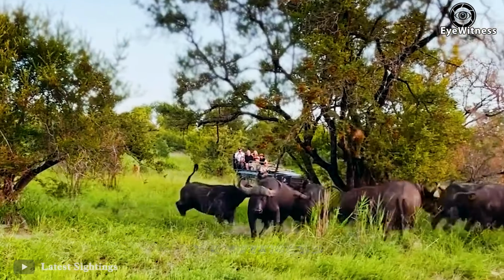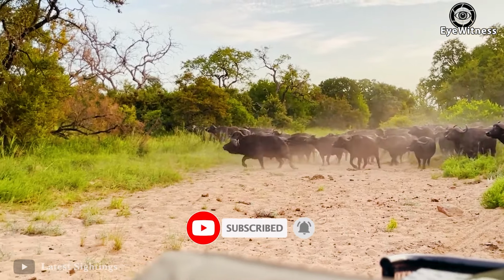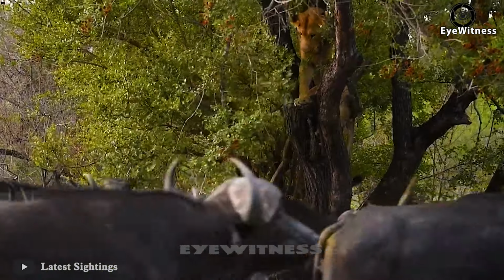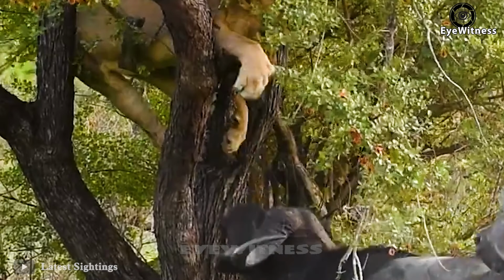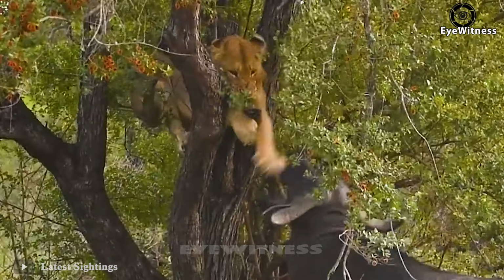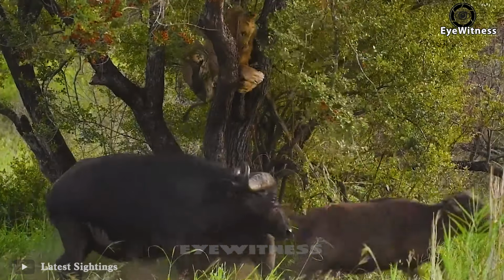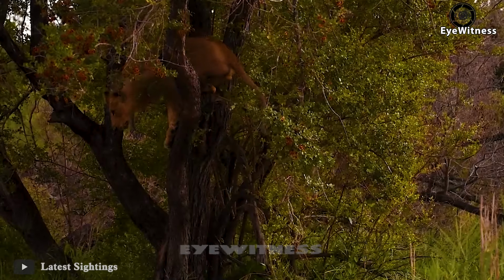Aggressive lions chasing a herd of more than a dozen wild buffaloes. The lion was stuck in the tree and was heard by the buffalo. Not giving up the chance to take revenge, the wild buffalo intends to bite the lion's foot at the base of the tree. The opportunity for revenge failed, and it was clawed by the lion. Feeling safe, the lion jumps down and runs away.